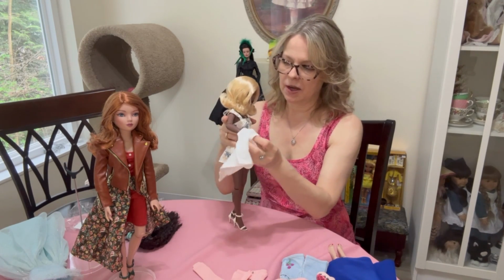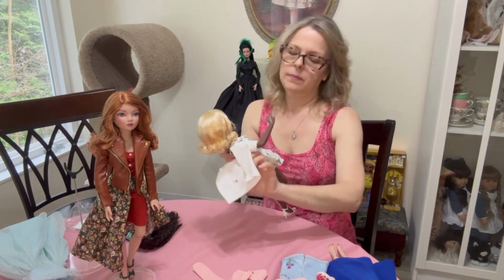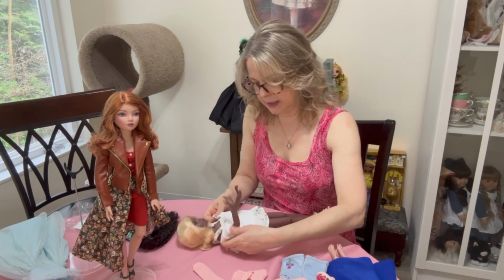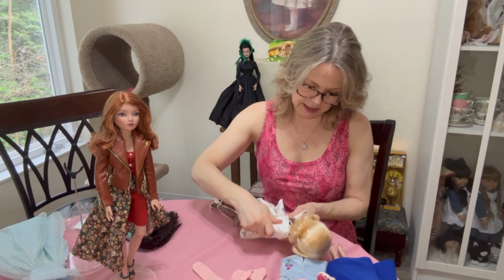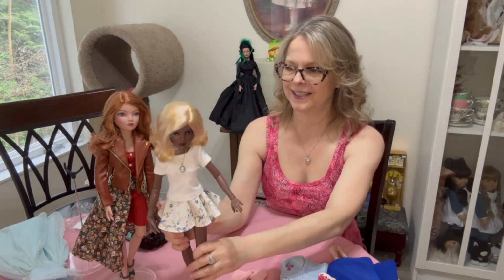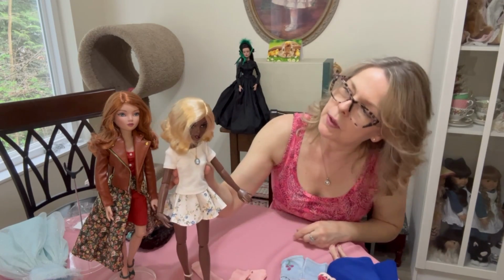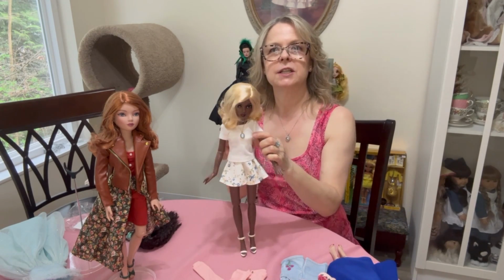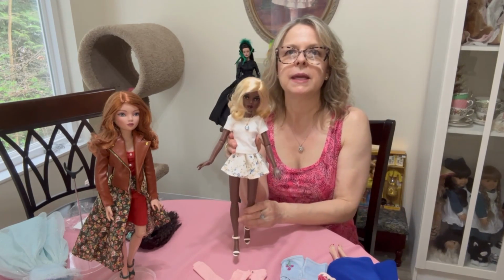I'm just gonna play with this little top and see if I can get it on her. It might change the look of this dress to look more casual and more like a little top and a skirt instead of a dress. Let's see. Actually, that is pretty cute. I like it. It just makes it a little bit more complete. Before it was a little bit more like a nightie look, and now it actually looks like a skirt and a top that she could actually walk around town. We need a purse. I know I have some purses around here. I didn't bring one down with me.